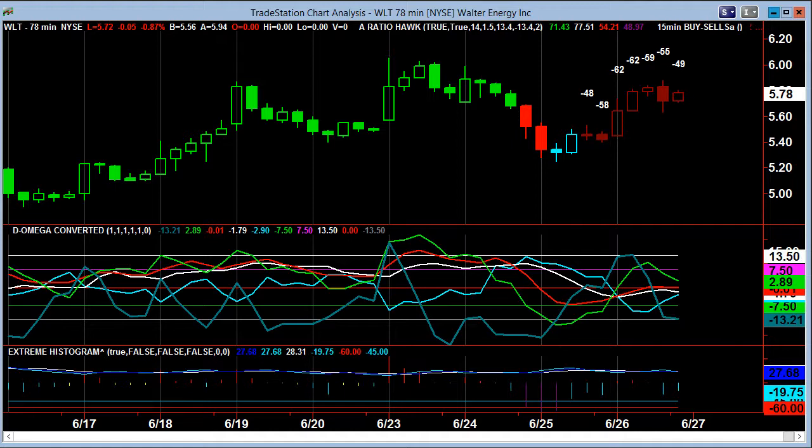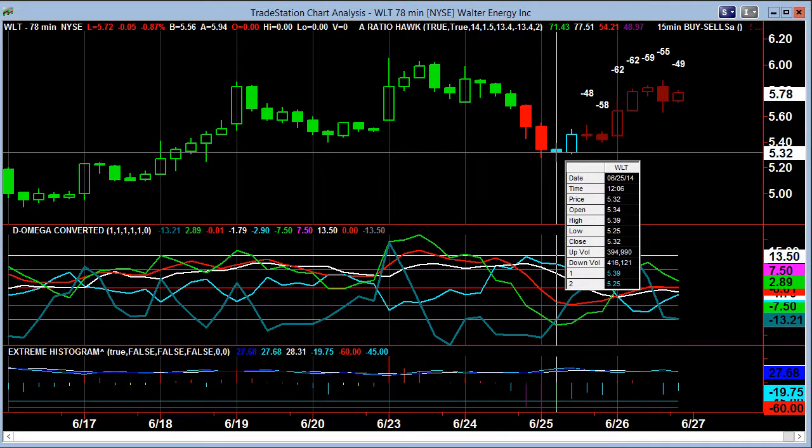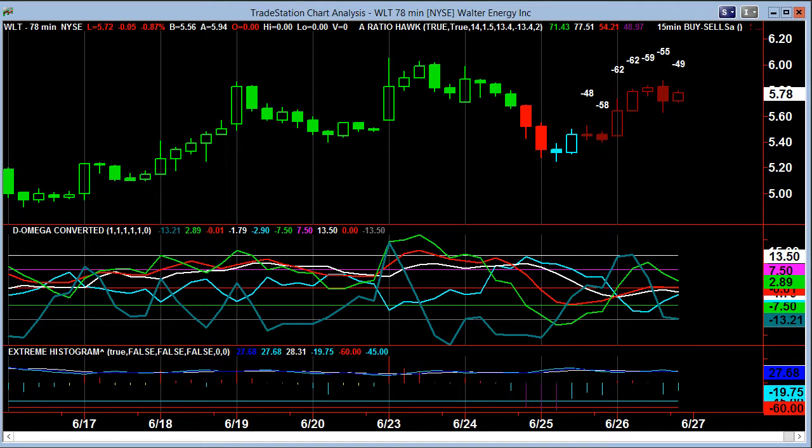We had the nice cyan candles here for WLT, which always makes it easy when you see those. And could it have been any more perfect for that? The entry there, 532, and shot up nicely. Now the deep red obviously indicates it's probably going to come back and retrace a portion of it. We have to watch where if we break down below this lower red pivot, see how that plays out going forward. But it was a nice run while it lasted.